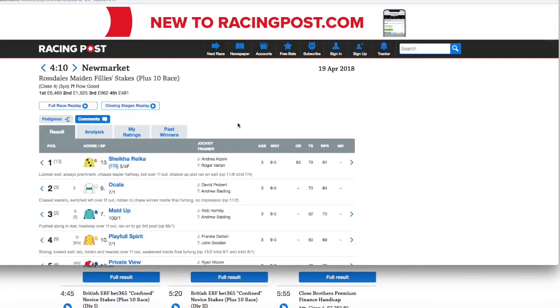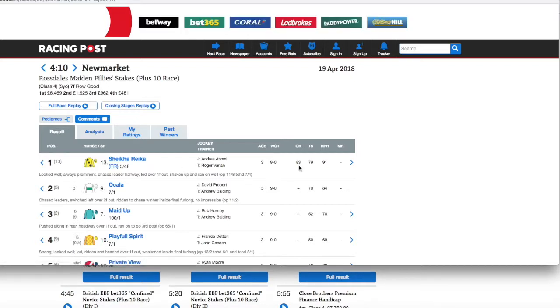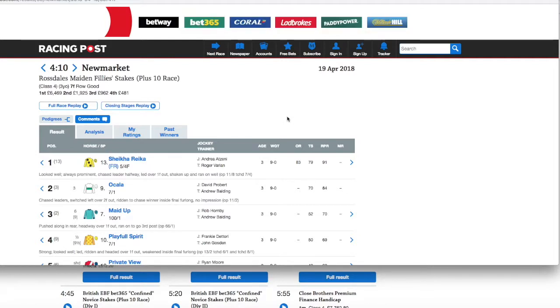Now, a horse getting a handicap, mind how I've been talking in other videos about the overall rating here, which Shikarika has got 83. Your horse can't get handicapped until it's run 3 races. Even if it doesn't win them, as long as it runs 3 races, it will then get an official rating, which is your handicap rating. So it can then run in the handicap races.